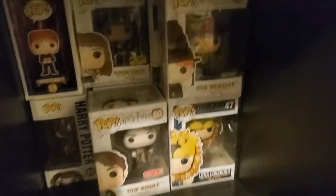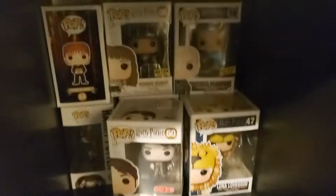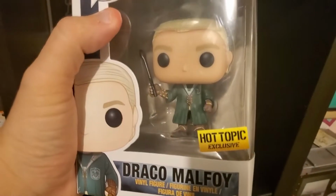Bellatrix, Ron, that's a FYE exclusive one there. Then we got Draco. I think this has got his broom. This is a Hot Topic exclusive one. My daughter broke off the broom. I used to have a lot of these out of boxes, but she ended up playing with them, and so I ended up putting them back in the boxes for now.